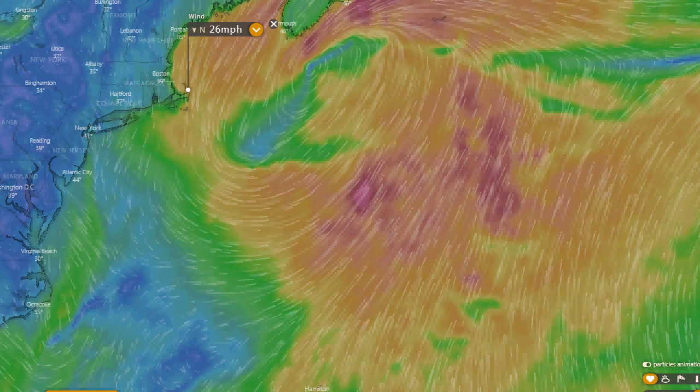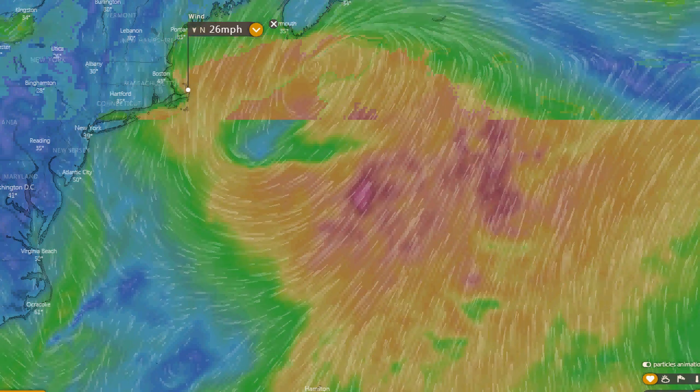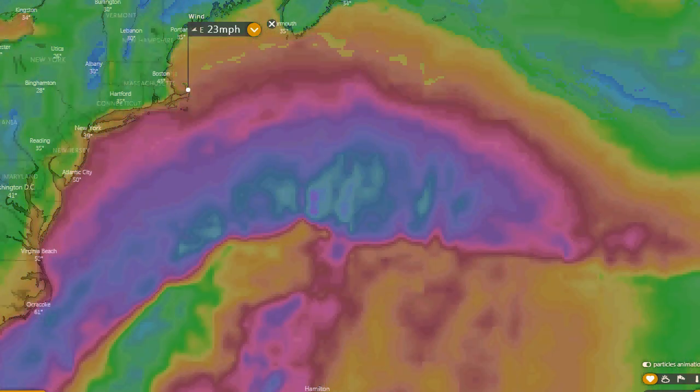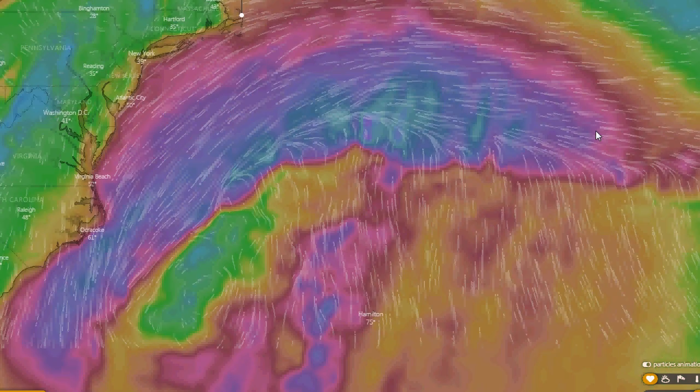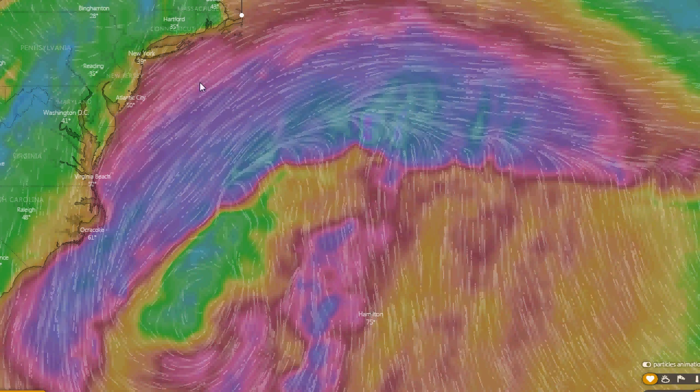So let's go back to tonight. We'll put this in the wind gusts mode. Again, that purple area is where the worst part is. This is around 11 p.m. tonight. You can see this whole purple area here.